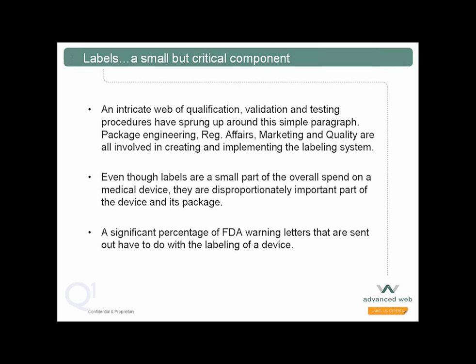That simple paragraph seen in the previous slide in CFR 21 has literally spawned a cottage industry of medical device labeling that involves package engineering, regulatory affairs, sourcing, marketing, and QA departments. On most devices, labels are the proverbial deck chair on the Titanic, a very minuscule part of the overall cost of the product, yet unlike the deck chair, capable of damaging the ship. A disproportionate number of FDA warning letters involve labeling issues of one kind or another.